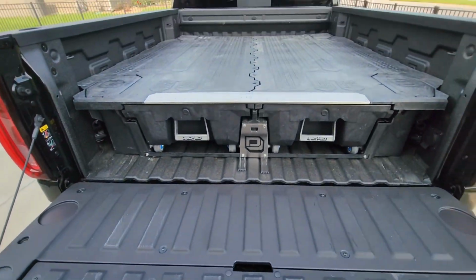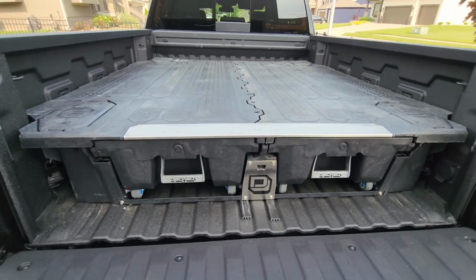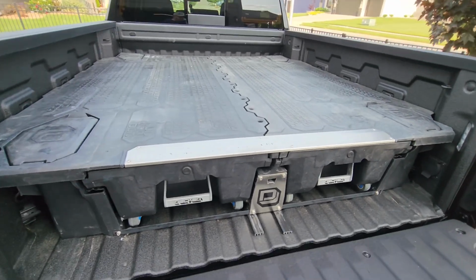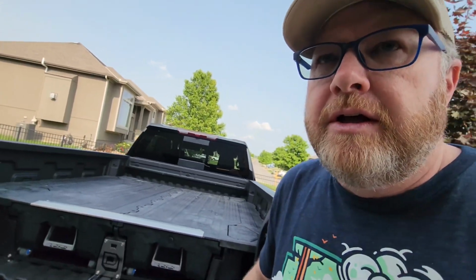So one caveat, one bad, I would say, well, two bads. The biggest bad is it's not waterproof. The next biggest bad is that back area is hard to access. But other than that, I have a very, very hard time finding something I don't love about this system. I absolutely love it.